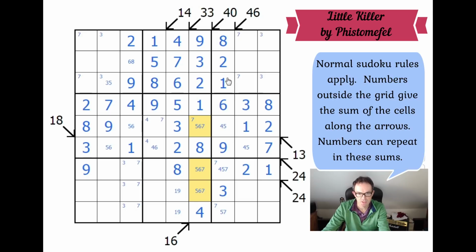Oh, 1s. I can pencil mark some 1s over here. Twos I can pencil mark down here, and down here. Threes must be in one of those two squares.